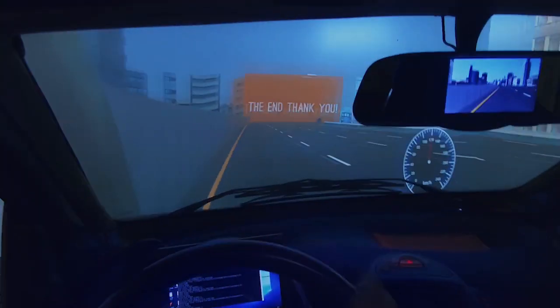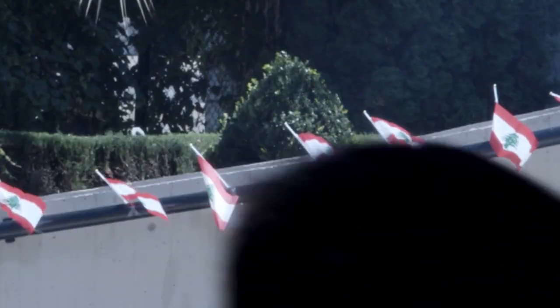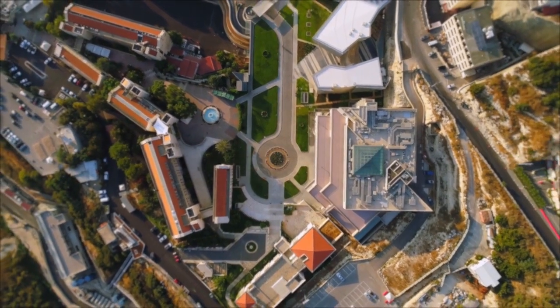Such a state-of-the-art research facility has positioned LAU on a global platform that allows it to compete with top-notch universities around the world, and making it a target for undergraduate students coming from all over the world to LAU to study civil engineering.